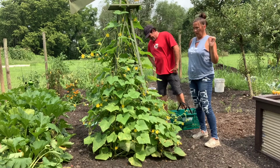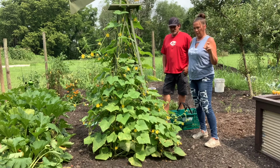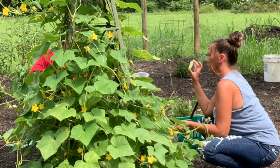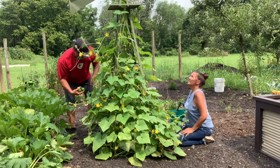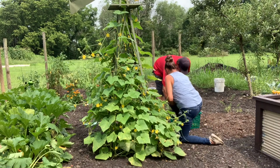I'll also pick smaller ones if they have them, just because I want to try baby dill pickles. Never done it before, so I'm going to try it. If you see any of this size, this is what I'm looking for for the baby dills. Oh, excuse me. Okay. I haven't checked that side or yours.